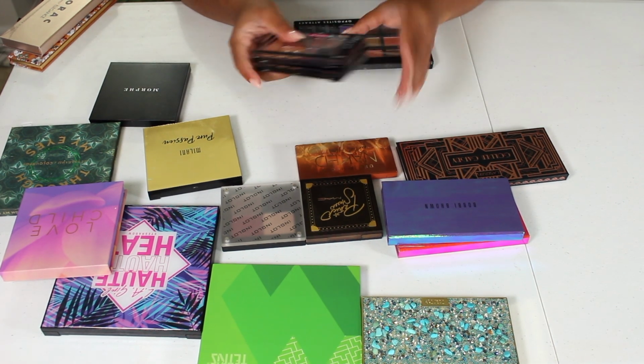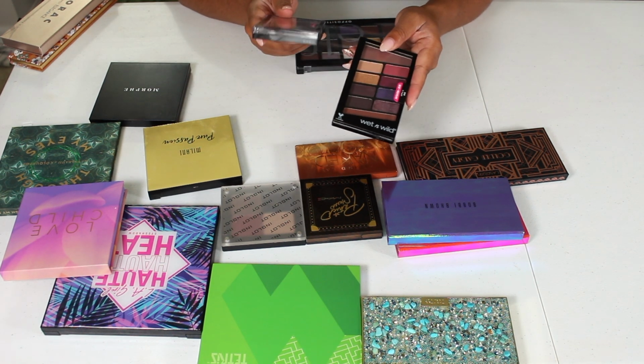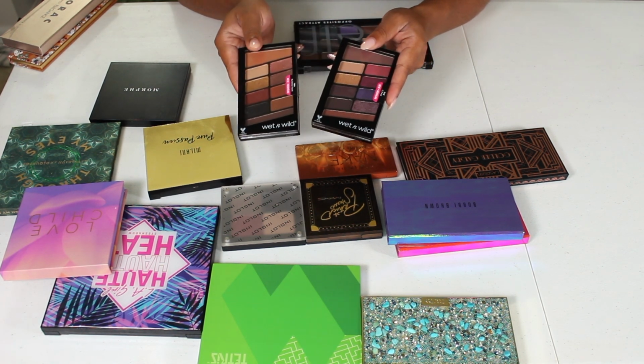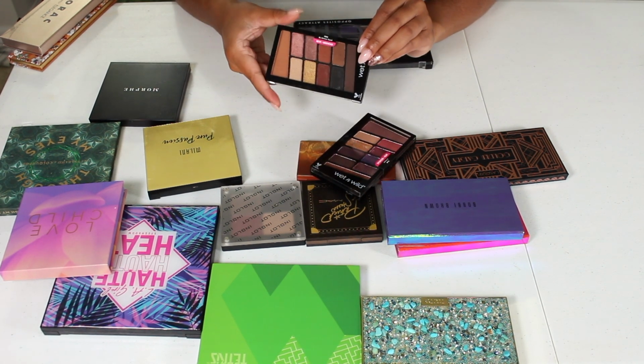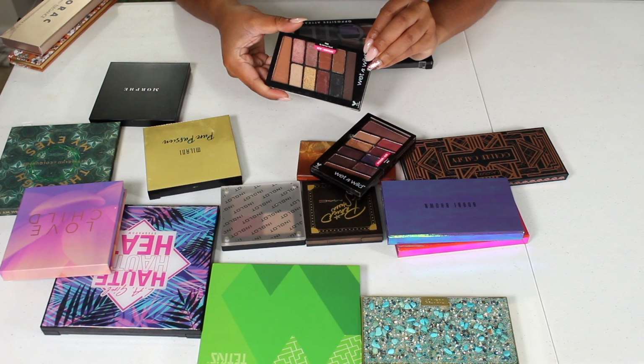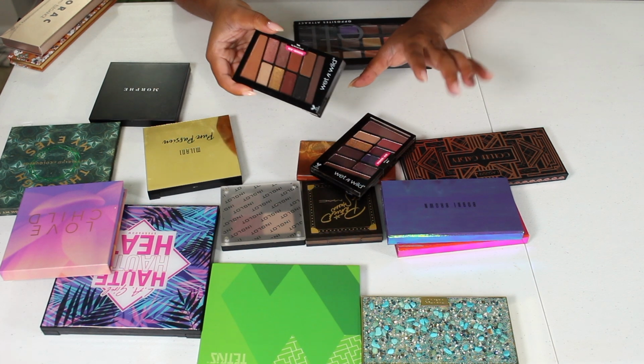I'm also going to keep both of these Wet n Wild eyeshadow palettes. This one is called the VIP Purple, and this one is called My Glamour Squad. I want to keep both of these. This one reminds me a lot of the Soft Glam palette by Anastasia Beverly Hills. Like, it could be a nice little 10-pan palette dupe for it.